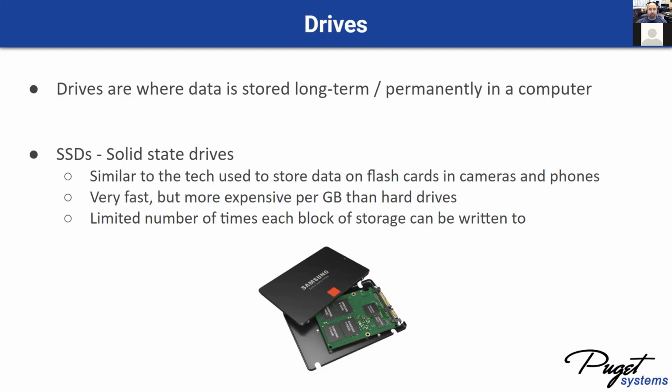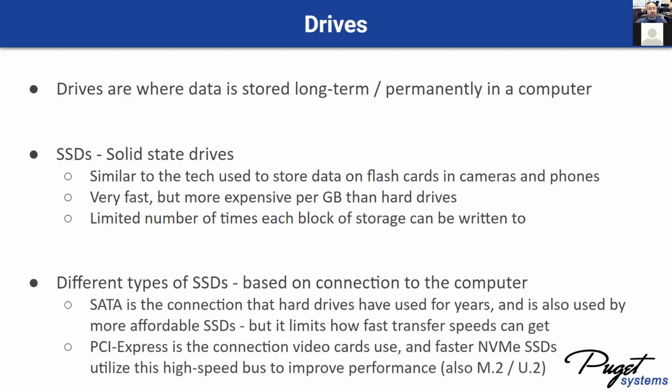There are also different types of SSDs now, and this is just something that's come up in the last few years, and it's based on the type of connection they're using to the computer. Traditional drives use what's called SATA, serial ATA. That's the same thing hard drives use, and SSDs can use that too, but that connection itself ends up being the bottleneck in performance. What you can do to get around that is to switch to a higher speed connection, which usually is PCI Express.